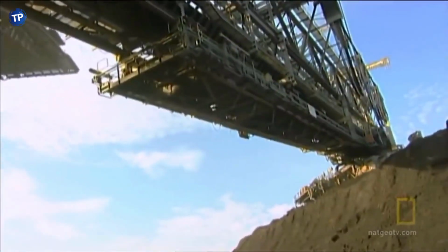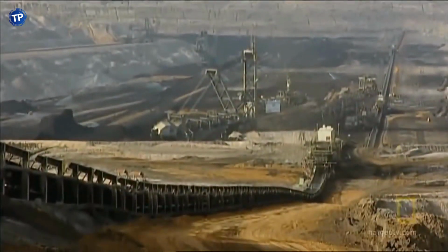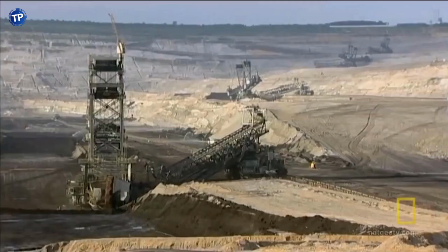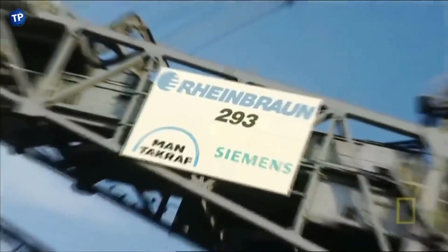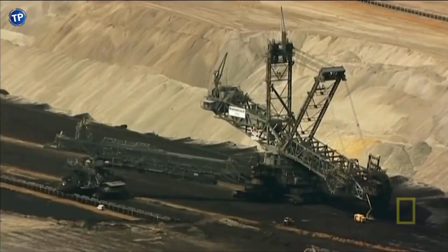This German giant hits the scale at a whopping 31 million pounds. That's equal to the weight of about 2,000 adult elephants, more than 2 professional football fields in length, and as tall as a 30-story building. This monster works in the coal mines of Western Germany.